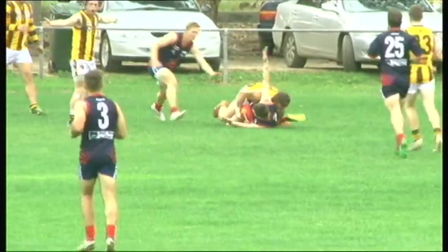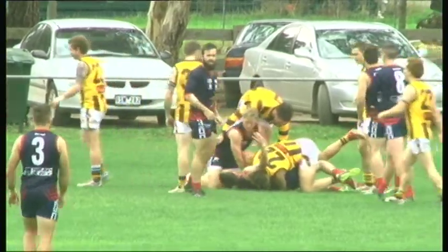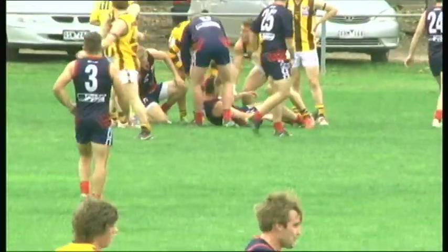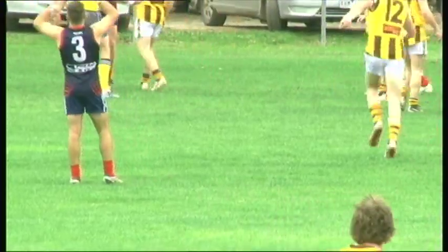Is that a push in the back? I think it was. Nelly. Gee, Anakie could have got a free kick there. The umpire will come in and ball it out. It's one of those free kicks they pay around the ground, but they're a little bit reluctant right in front of goal. That's it.